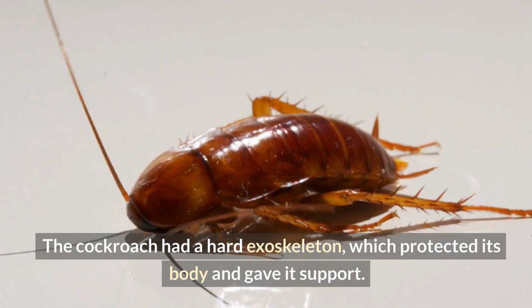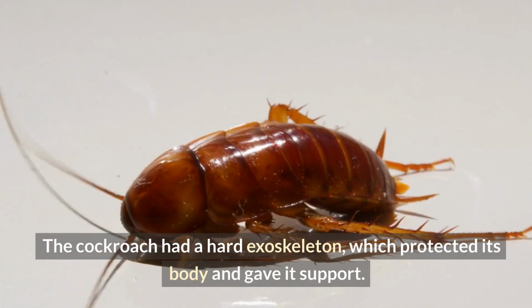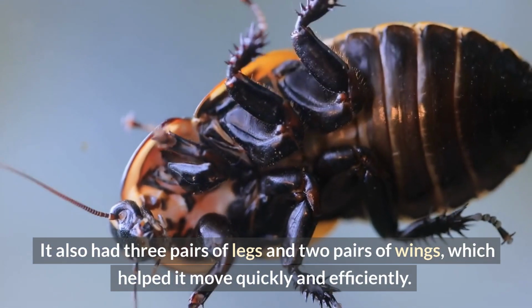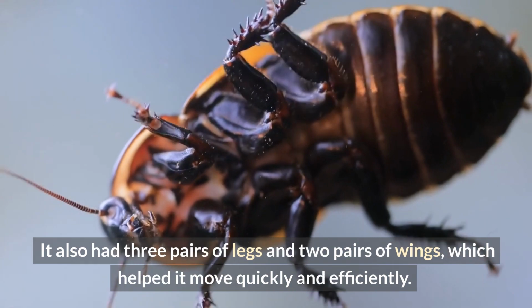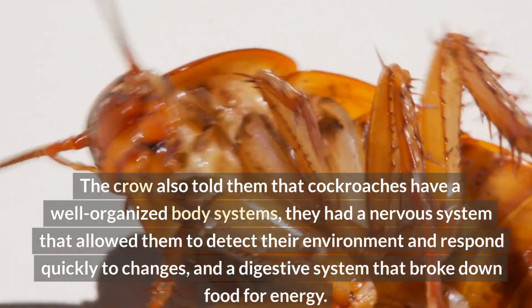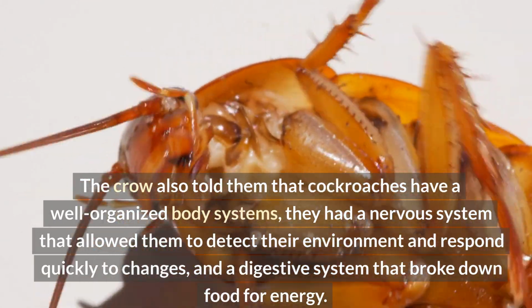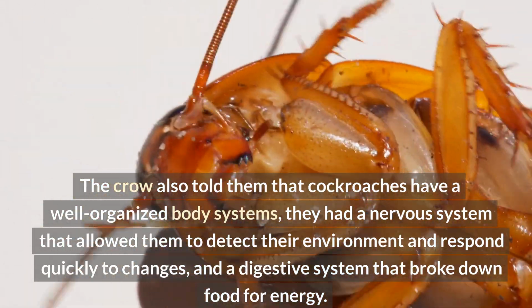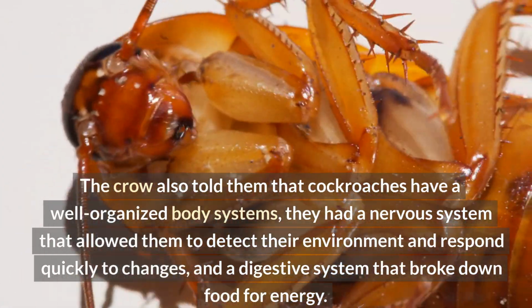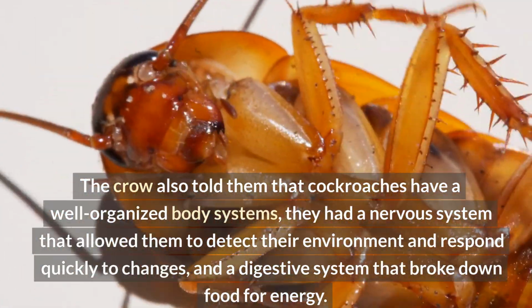The cockroach had a hard exoskeleton, which protected its body and gave it support. It also had 3 pairs of legs and 2 pairs of wings, which helped it move quickly and efficiently. The crow also told them that cockroaches have well-organized body systems. They had a nervous system that allowed them to detect their environment and respond quickly to changes, and a digestive system that broke down food for energy.